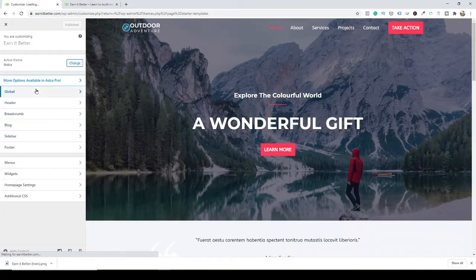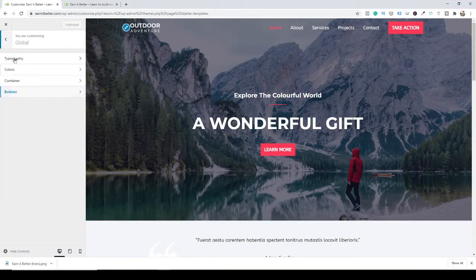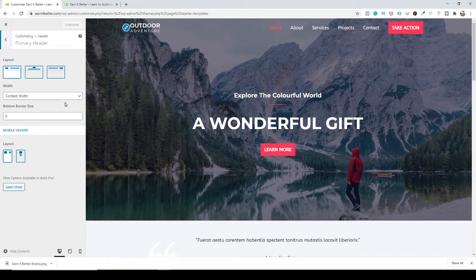Okay, so we're back here. We finished with global. We were in the header. So we did the site identity. Now we're going to primary header. Here you can choose how you want the header to look like.